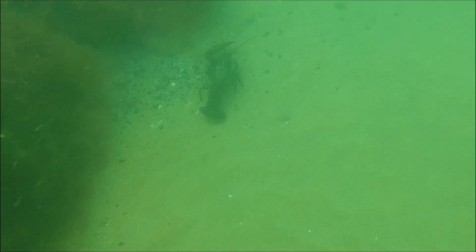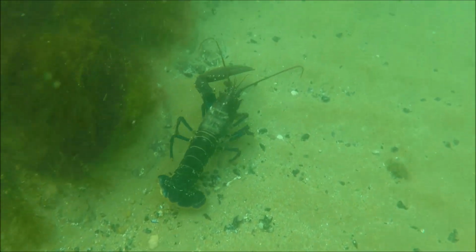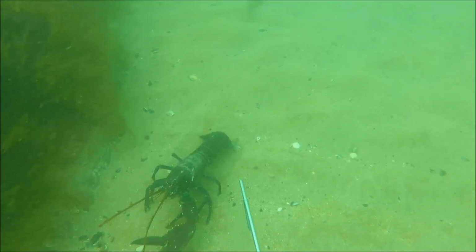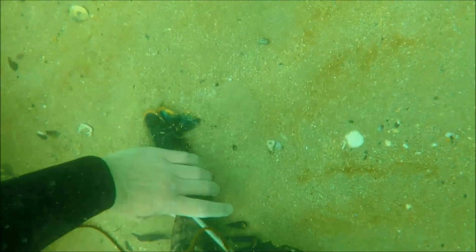and I came across this lobster just walking along the bottom. Another good lobster. This is not as big as the last one, but it was a pretty nice lobster. I'm just waiting for this to tire a bit, and then I trap it under the gun and pull it out.